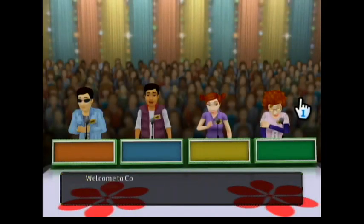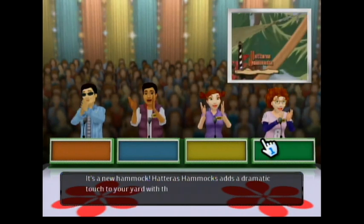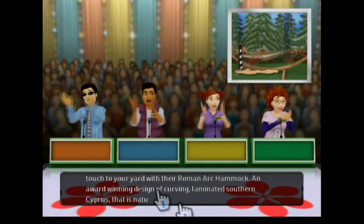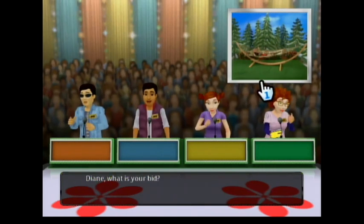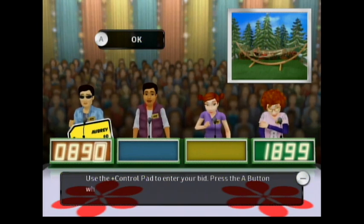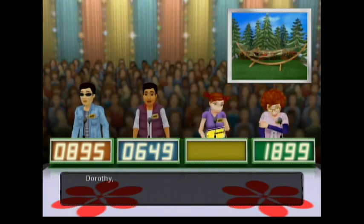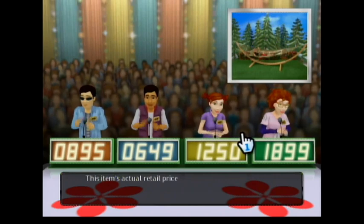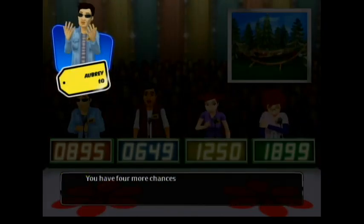Welcome to Contestants Row. It's a new hammock. Hatter's Hammocks adds a dramatic touch to your yard with their Roman Arc Hammock, an award-winning design of curving laminated southern cypress that is naturally weather-resistant from Hatter's Hammocks. It's your turn to bid. This item's actual retail price is... You lose. You have four more chances in Contestants Row.